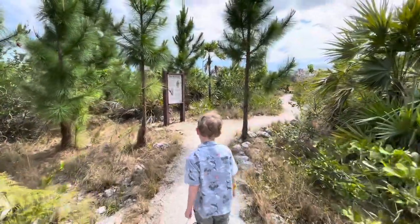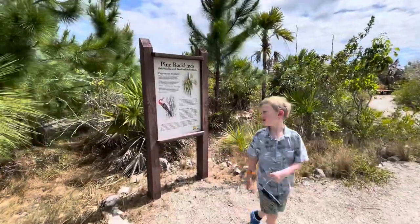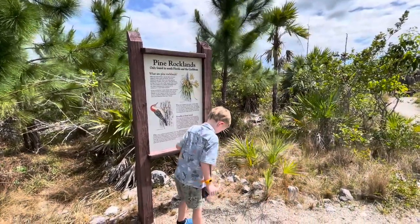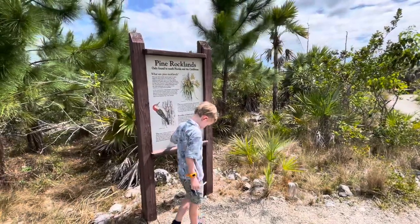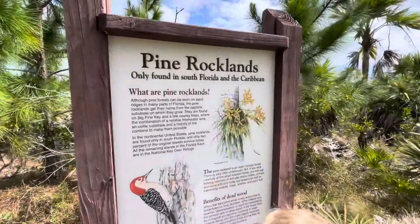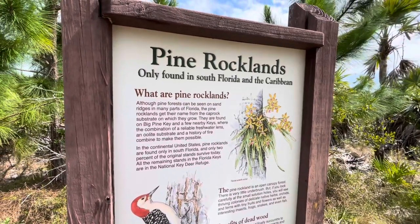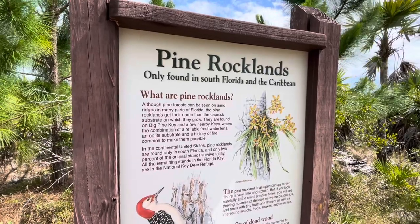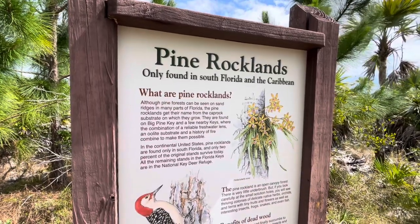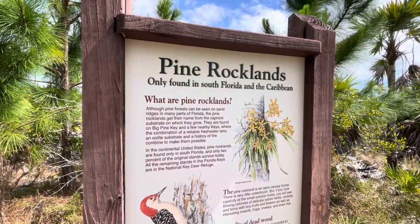Ooh, this habitat is pine rocklands. Only found... Oh, this is cool, Teddy. Look, this habitat, honey. Pine rocklands only found in South Florida and the Caribbean. So you would not see this anywhere north of the Keys or South Florida. What are pine rocklands? Although pine forests can be seen on sand ridges in many parts of Florida, the pine rocklands get their name from the cap rock substrate on which they grow. They are found on Big Pine Key and a few nearby keys where the combination of a reliable freshwater lens and oolite substrate and a history of fire combined to make them possible.